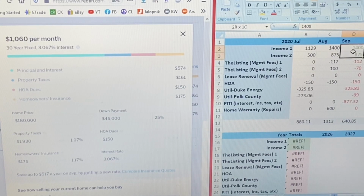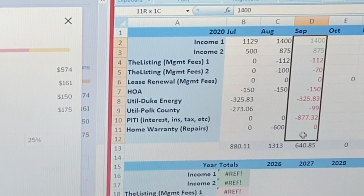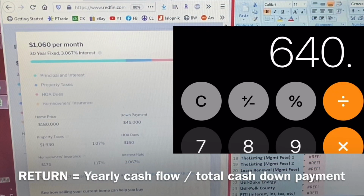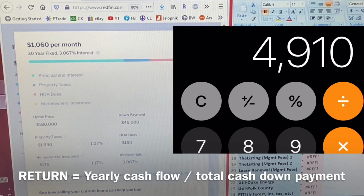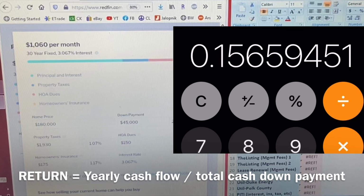And if we take the principal, interest, taxes, and insurance, that comes out to the $877.32 in the PITI section. Now if we highlight all the expenses, we get $1,634 as the expense amount in total, and we have $2,275 in rents, and that equals $640 in cash flow when you deduct the expenses from the income. And to do the cash-on-cash return, we take the $640 in cash flow, multiply that by 12 to get $7,690, and then we want to divide this by the down payment, which is $49,109. That gives us a cash-on-cash return of 15.6%.